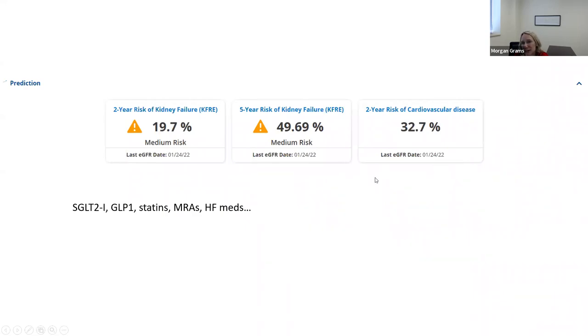I think, you know, really the next step is putting in some guidance. So, for instance, put this patient on an SGLT2 inhibitor, consider a GLP-1, make sure they're on a statin, make sure they're on an MRA, make sure they are on optimized heart failure medications. So this is where I see the wave of the future of incorporating all of this observational work into the point of care with the patient.